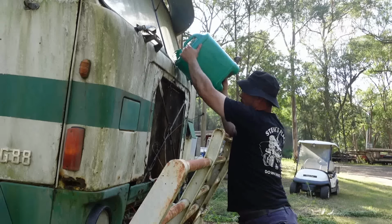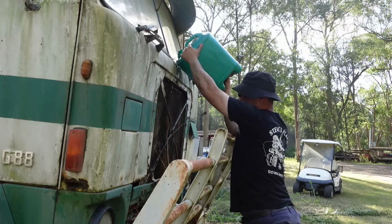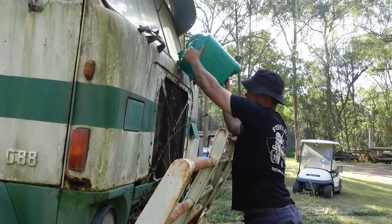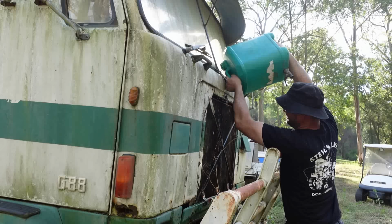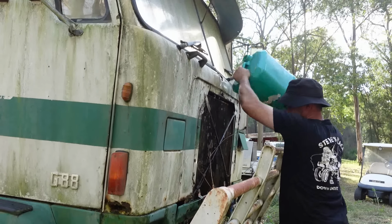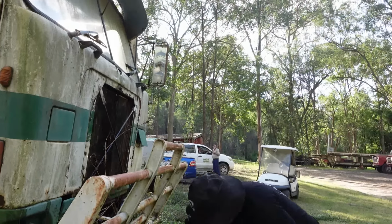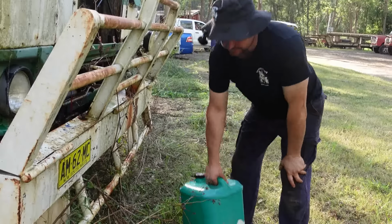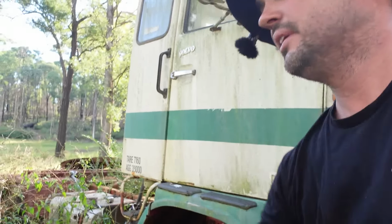I know I'm pouring wrong, but with the spout at the top, I can't reach across this bull bar and hold it up. 20 litres is heavy after a while. Now she's full. That gets awfully heavy. 20 litres feels like 100 kilos up there.